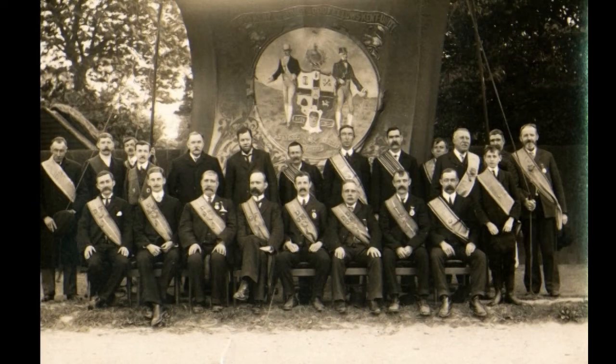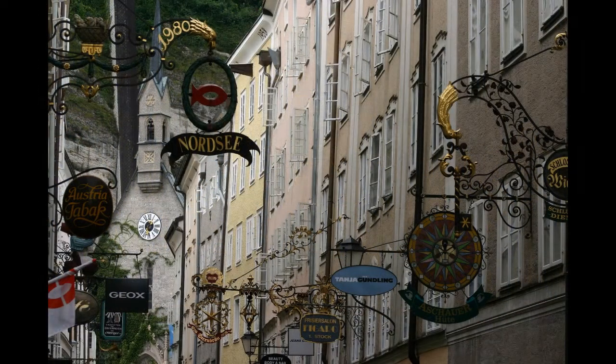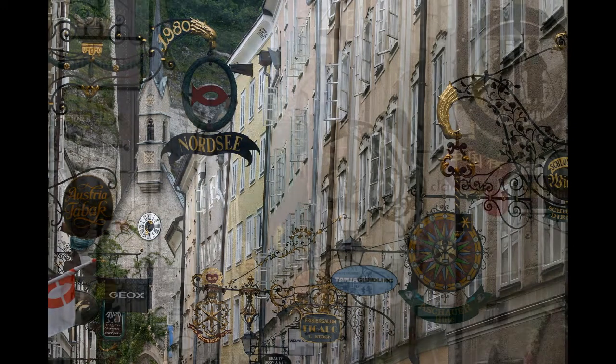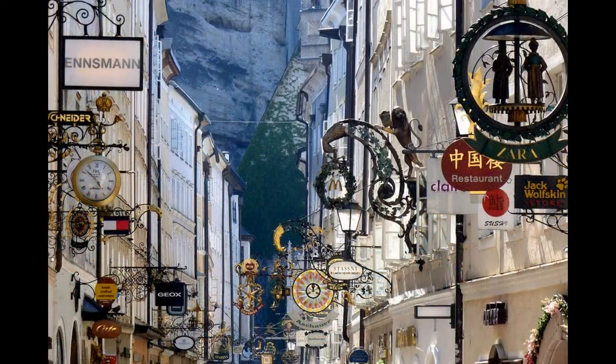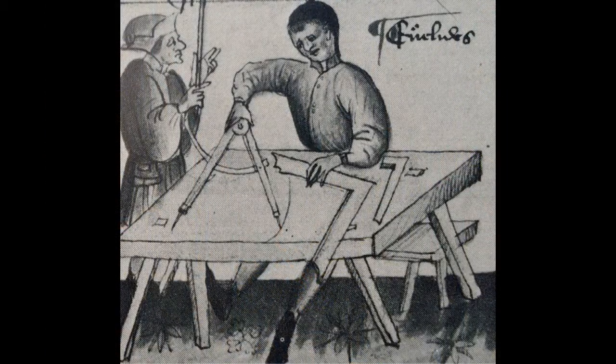But back in the day, that was not available, and about the only way you could get these basic services, medicine, was to join a craft guild. This is from Salzburg, and it's interesting because the shop fronts still carry these symbols. So much like craft guilds, shops and businesses would have certain symbols connected to them.